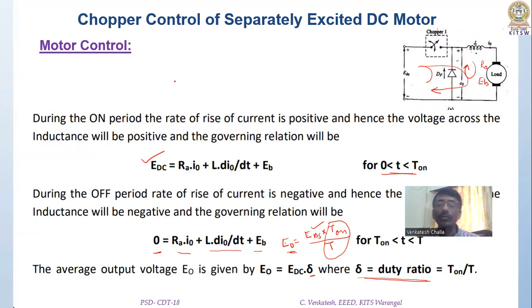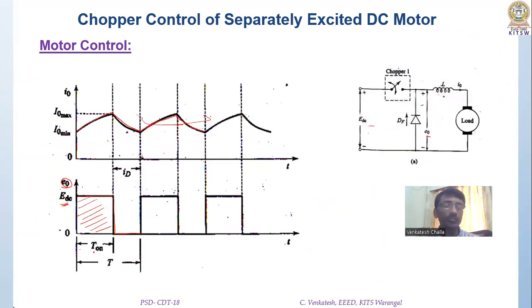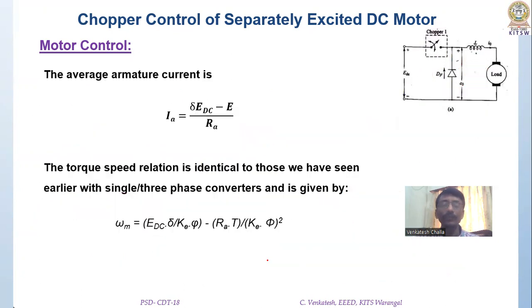If you see the waveform here, this T on can vary from 0 to maximum T. So therefore delta, which is T on by T, varies from 0 to 1. During that time, the current will be given by delta EDC minus E by RA. How do we get this equation? This is nothing but IA is equal to the supply voltage, the armature voltage VA, minus back EMF divided by RA.